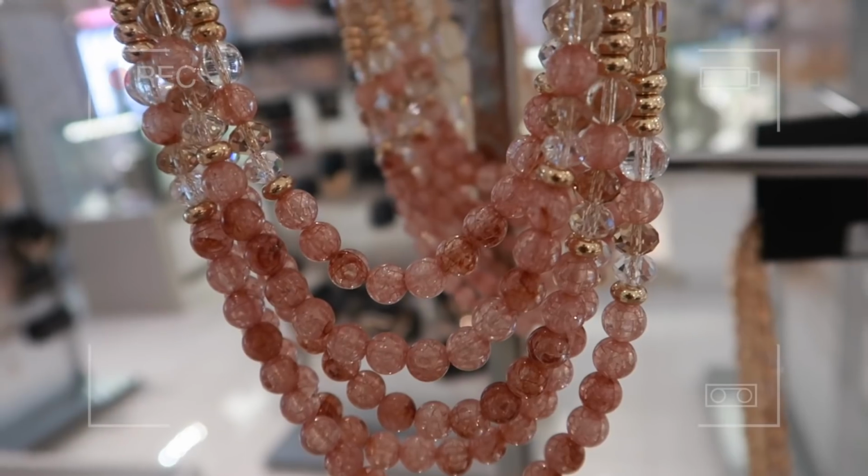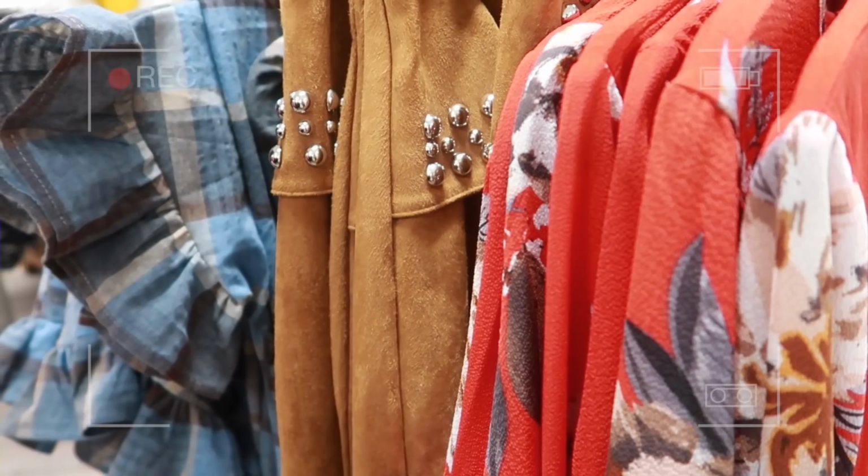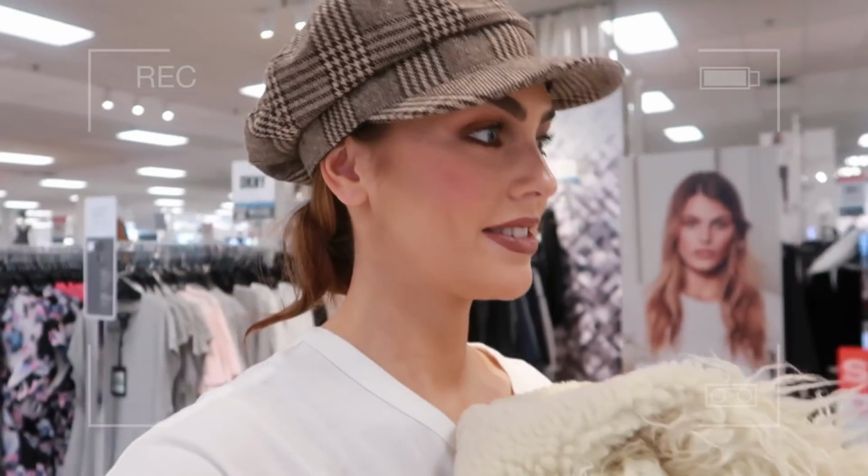Here we have the final style. This one is very model off duty and a bit out of my comfort zone, so let me know what you guys think in the comments.